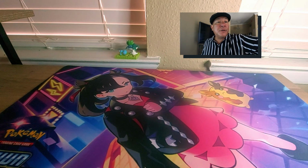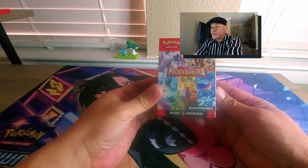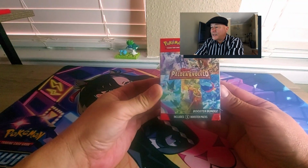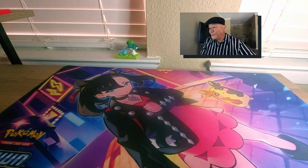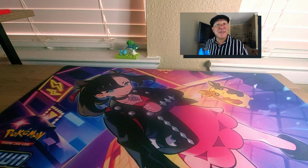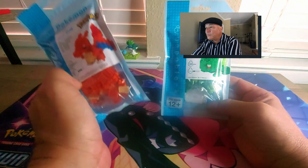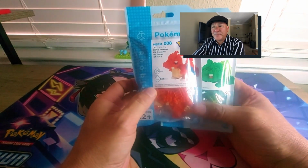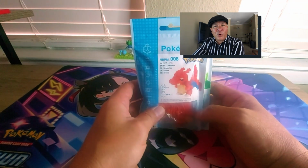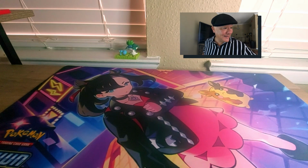And he also got me this, which is a booster pack of Paldea Evolved. Pretty good set, pretty good set. Now, as for my sister, well, she gave me a gift card, but she also gave me this. What is it, Bulbasaur and Charizard little Lego sets or something? And I think I mentioned I'm horrible at Legos, so those will probably stay in the bag.